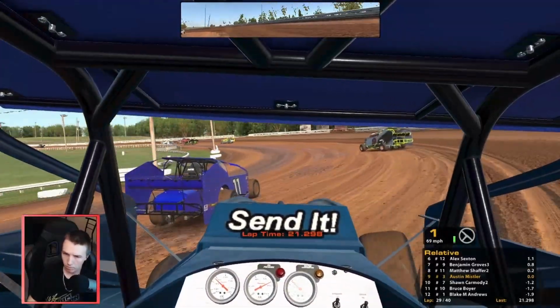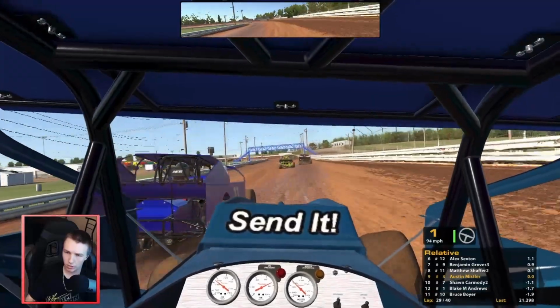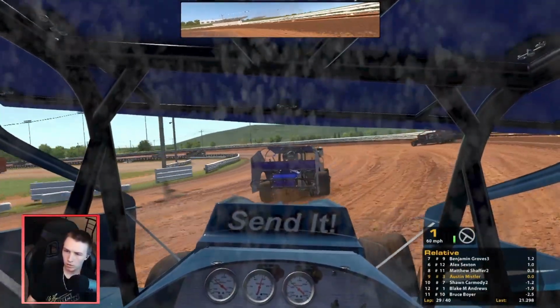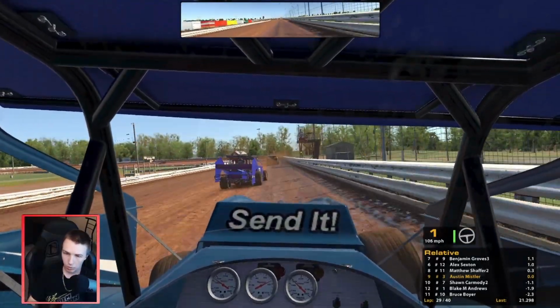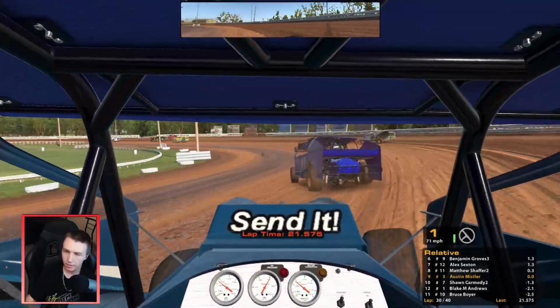21.298. Getting too throttle happy, trying to get by this 11 car. Wait, I threw it way too sideways into that turn. I'm just not used to how this car reacts in the slick and stuff yet. 21.575.